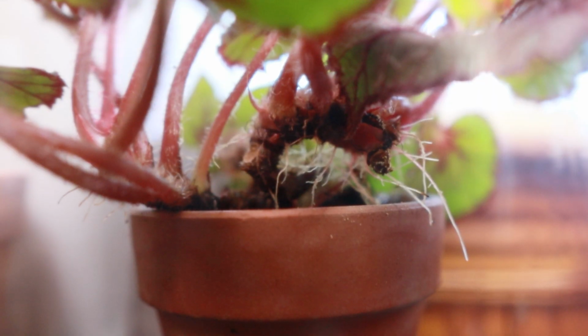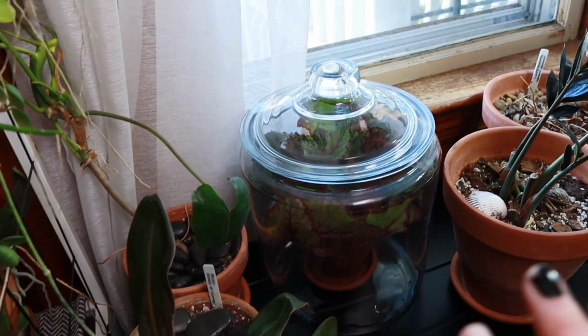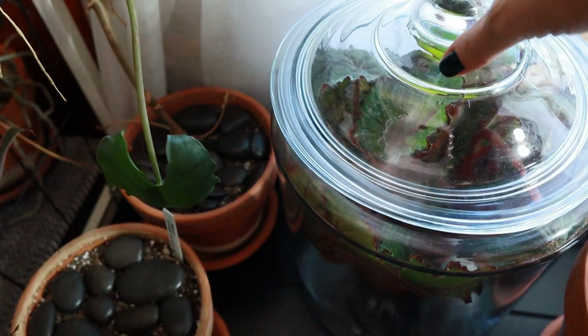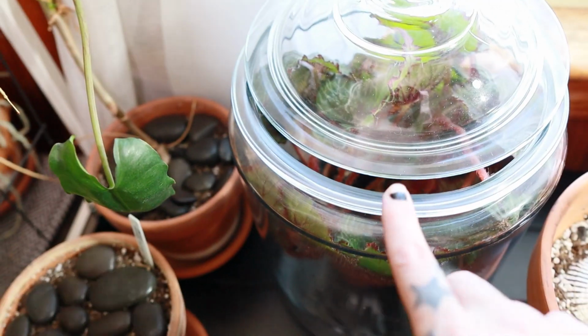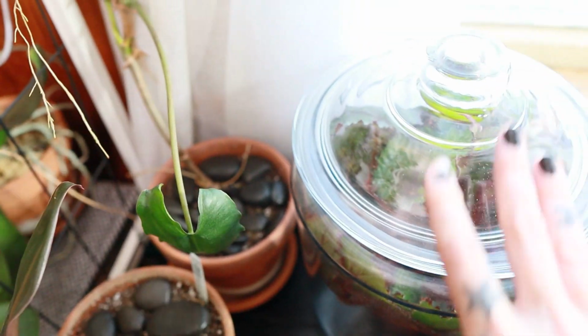Yeah, so I could cut a little piece of that off and put it into a new pot, which is probably what I will do. But that's another cool thing about keeping stuff that can handle high humidity in jars. And if it's the summertime and it's very humid, I'll just sort of leave it open like that. Or after I water it, sometimes I'll leave it open a little bit just to not be too much in there.